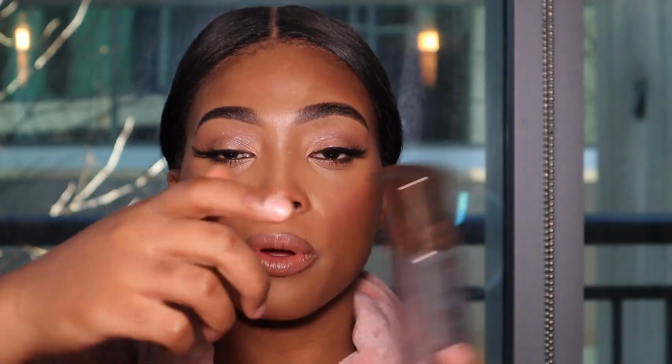So now I'm going to take the Airbrush Flawless Setting Spray from Charlotte. And I'm going to just set, and we're going to be done.